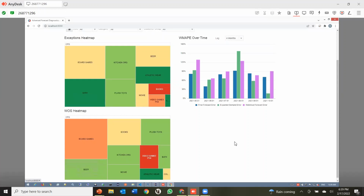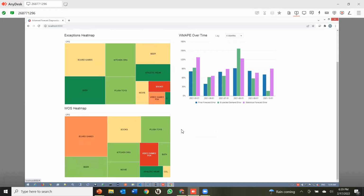So here I can easily say, where do I have the most exceptions? In books. It's not the biggest category, but I have a lot of exceptions. Here for weeks of supply, which categories have a lot of weeks of supply? Happens to be board games right now.